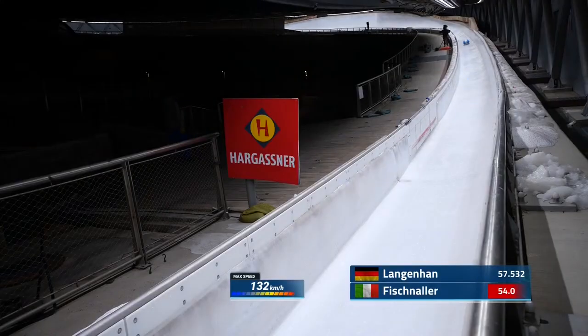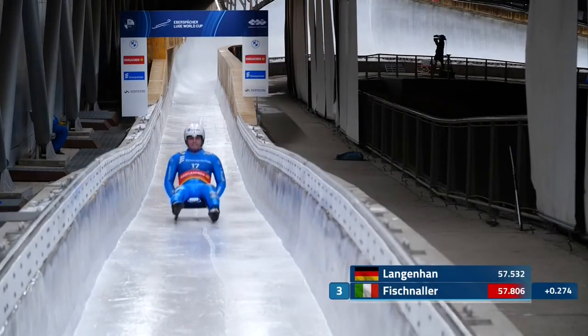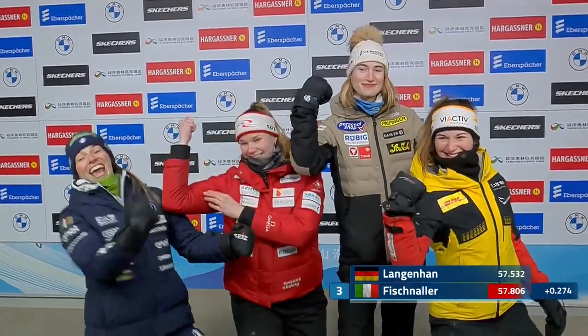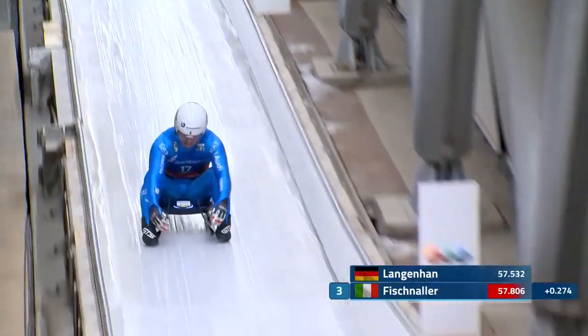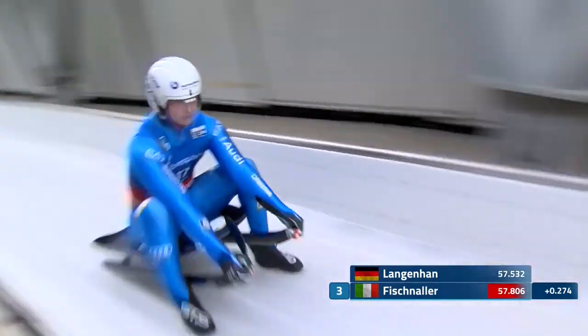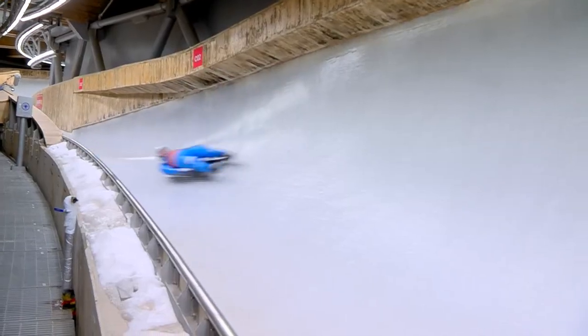Working with that little second rise in curve 13, but doing the Dragon's Tail beautifully. Just getting picked up in the exit curve. And into 3rd place for Dominik Fischnaller. And the girls are having fun in the leader's box. Fan club. It's a quarter of a second back.